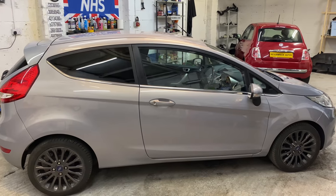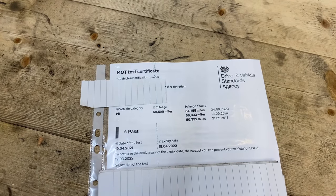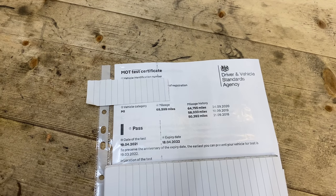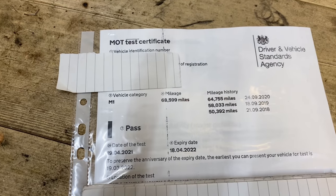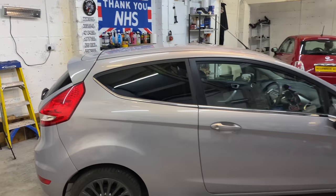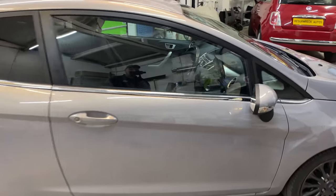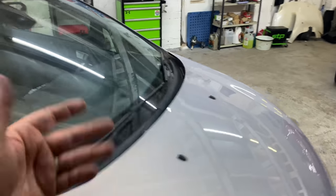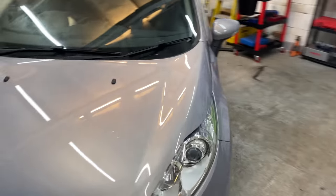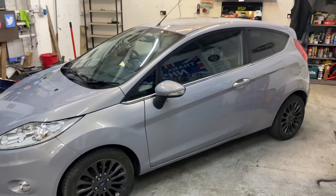Right, I am back from the MOT centre. And great news. We have a pass. There we go, all done. No advisories, straight through. So that's fantastic news. This is it, guys. All I've got to do now is clean the inside, clean the outside, give it a final clean, get some photos done, and then up for sale she is.